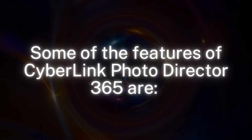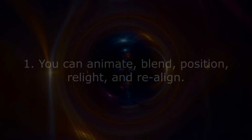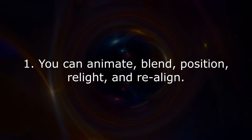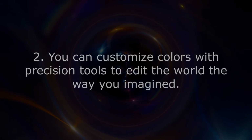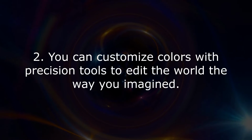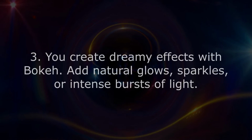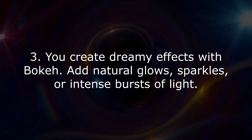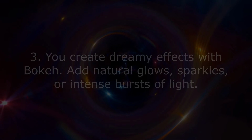Some of the features of Cyberlink PhotoDirector 365 are: 1. You can animate, blend, position, relight, and realign. 2. You can customize colors with precision tools to edit the world the way you imagined. 3. You can create dreamy effects with Bokeh. Add natural glows, sparkles, or intense bursts of light.